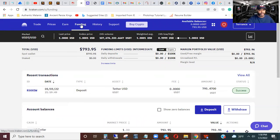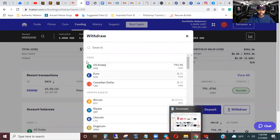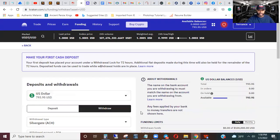Because if I came in here and wanted to withdraw, say I'm withdrawing USD, because that's where I have my money. And it tells you... where we at? 72 hours right here, 72-hour lock. Mine started like two days ago, two nights ago, I would say. So I still got some time. I'll know it's over when this disappears. So, withdraw locked for 72 hours.